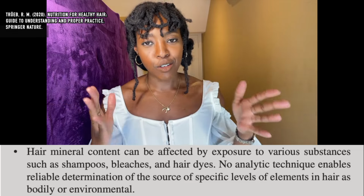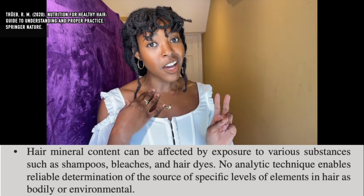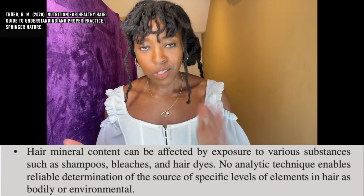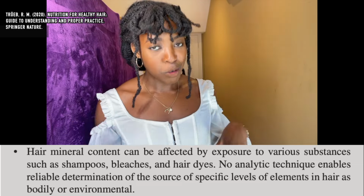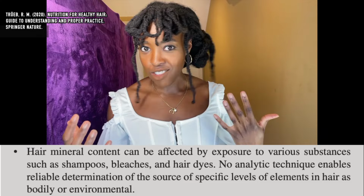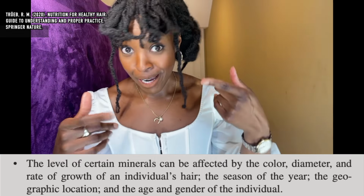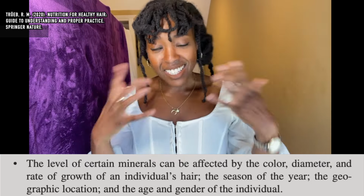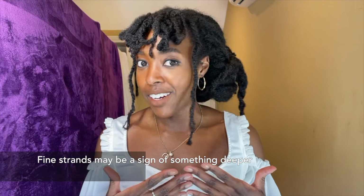Number two, there's no way to know for sure, just through hair mineral analysis alone, whether the minerals in your hair are the result of internal or external factors, like the environment and pollution and the shampoos that you use. For example, shampoos that contain selenium. Number three, bleaches, dyes, and other chemical treatments can also massively affect the results that you get on hair strand mineral analysis. And number four, the level of minerals in your hair can also be influenced by, wait for this, the thickness of your hair strands, your hair's growth rate, and even the colour of it. Essentially, it's possible to be deficient in something while having a high concentration of it in your hair, and vice versa.